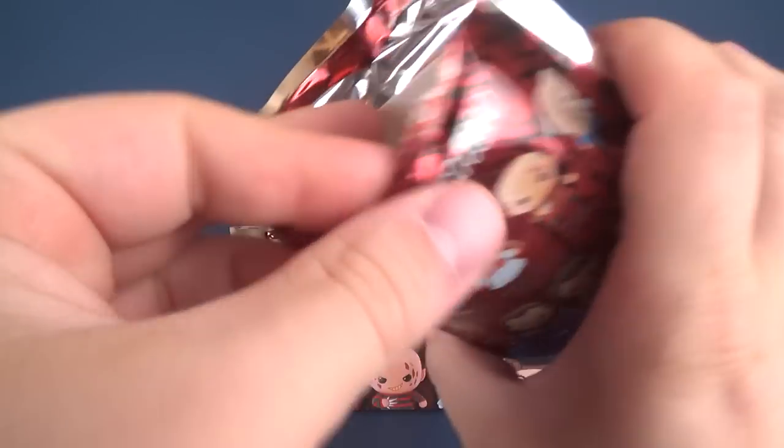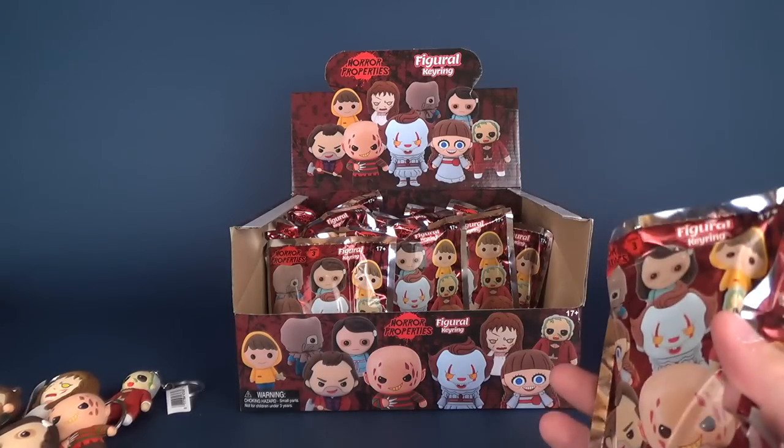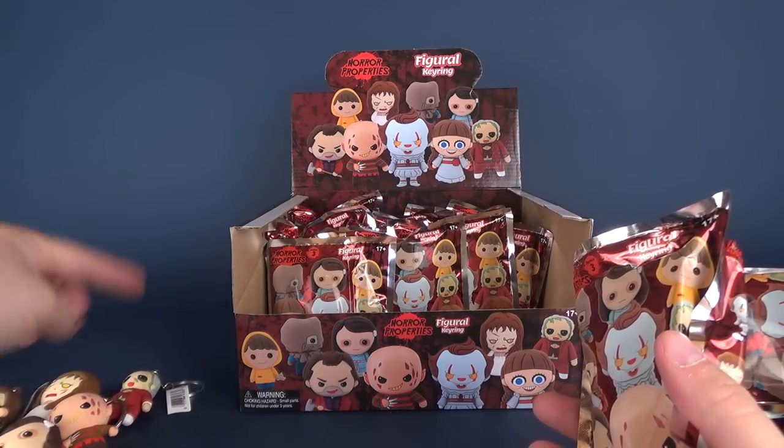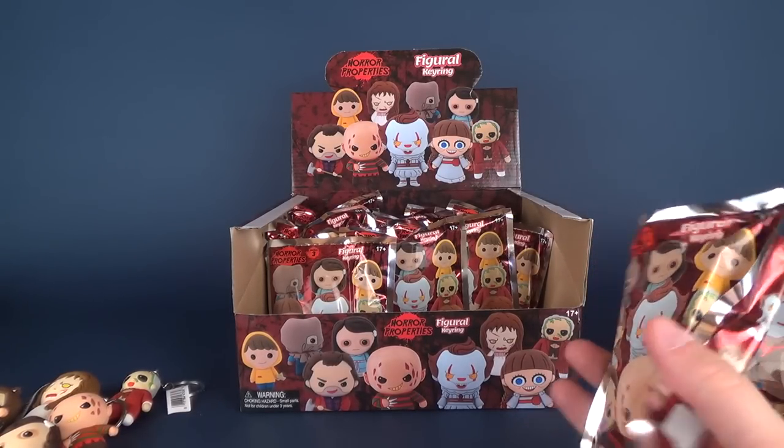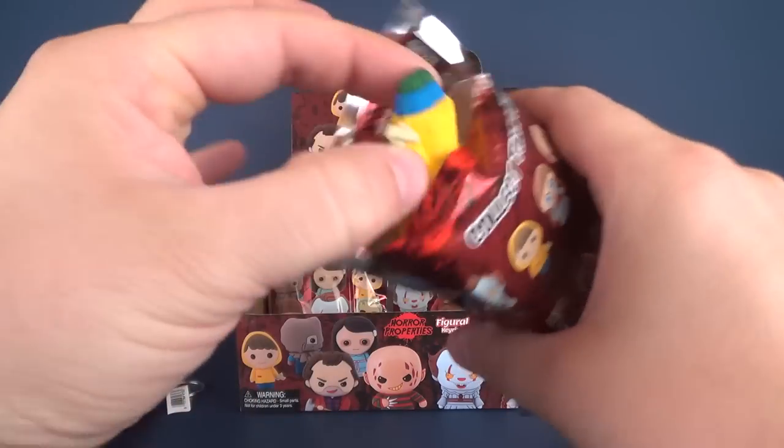Let's open up the next bag. Where are we on this? Well, let's see, 1, 2, 3, 4, 5, 6, 7. I'm so busy talking about horror films, excited for this line, that I'm losing track of where I am.